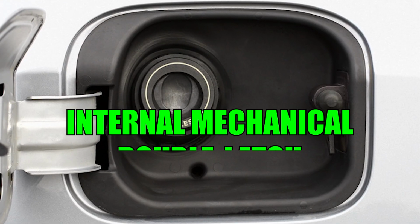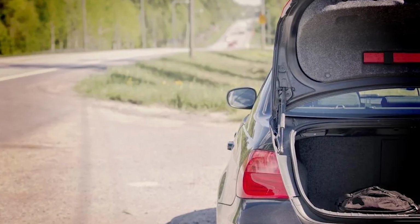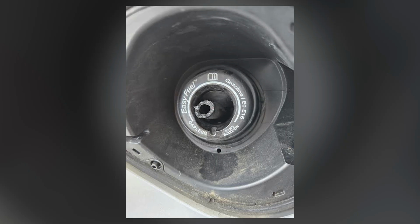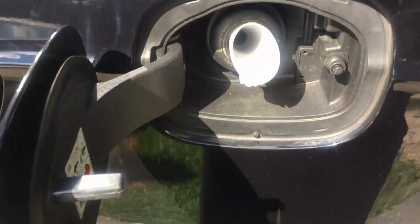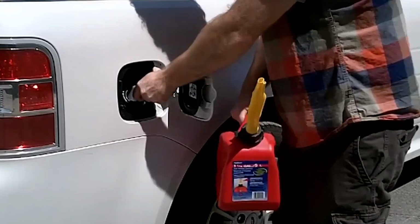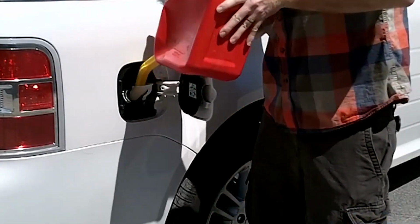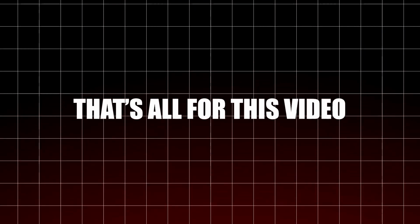Honda has built in an internal mechanical solution. Lift the carpet lining inside your trunk or cargo area near the spare tire toolkit and retrieve the white plastic funnel adapter. Insert this funnel straight into the capless filler neck, where it is designed to open the internal safety doors and create a proper passage for emergency fuel. Once the funnel is fully seated, you can carefully add fuel from your container without forcing the mechanism or damaging the filler neck. That's all for this video.